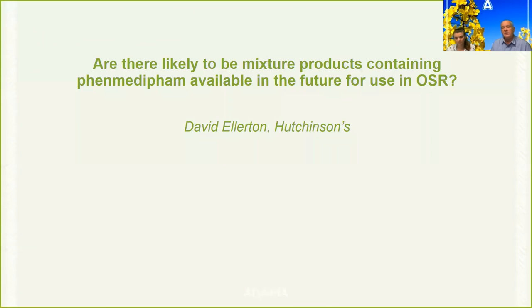Unfortunately, the partner active ingredient as yet is not approved for use in the UK, so we clearly can't launch that. But it is an interesting concept for sure, looking at that early post-emergence timing and what other active ingredients could be used in mixture. So that's certainly something I'm keen to look at this autumn.